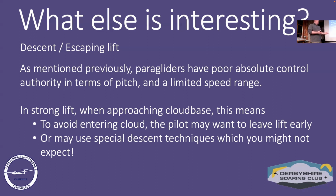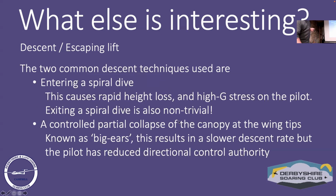In the event that the pilot makes a mistake and hasn't planned and left early enough, then there are a number of descent techniques that a paraglider may employ. If you are thermaling with a paraglider and you see them start to do one of these things, this might not be something that you expect as a sailplane pilot. So let's talk a little bit about that.